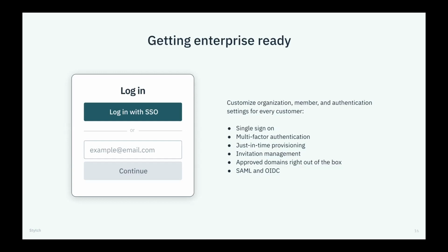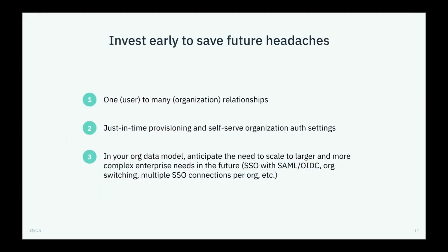And some of the other features that you can anticipate needing to build as you become enterprise ready are things like MFA, just-in-time provisioning, approved domains, etc. So if I could leave you with anything here before I allow Enzo to dive in a little bit more to the analytical side, it's that if you invest early, you can save a lot of future headaches, but also unlock a lot of future growth.